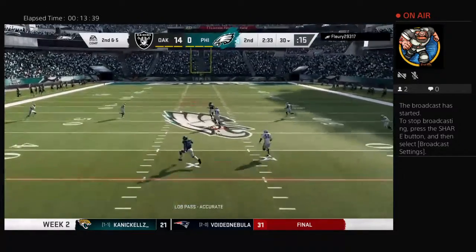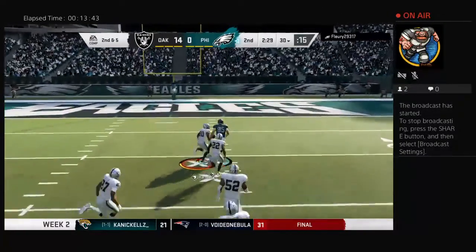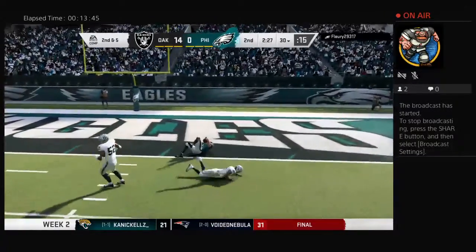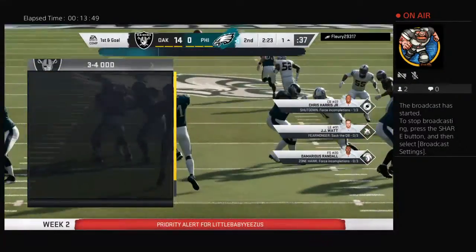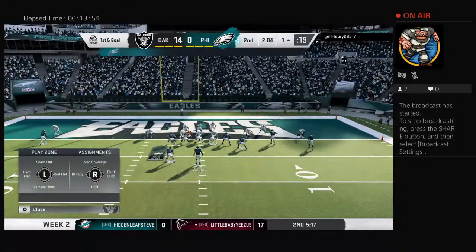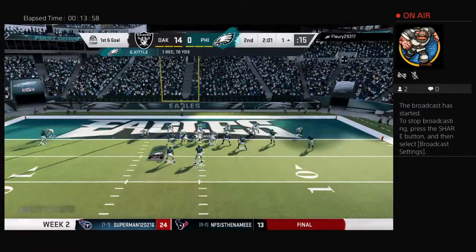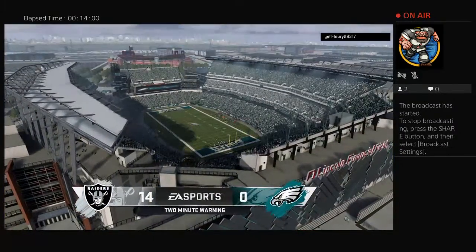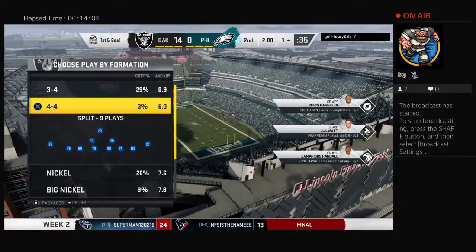From the 30 on second down, Wentz. And that's caught inside the 35. And he takes it down deep into enemy territory. A big play there for Philly. And even 70 yards. First and goal, and they got to be thinking a chance to get right back into this football game. 2 minutes to play, first half. It's 14-0.